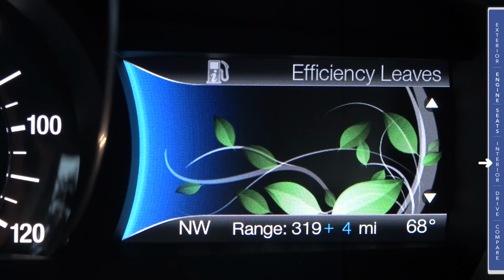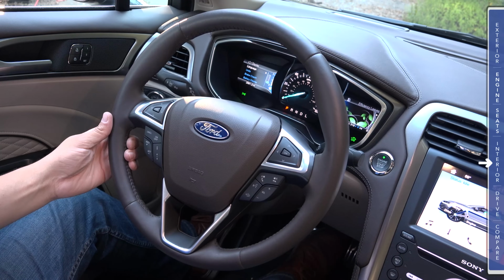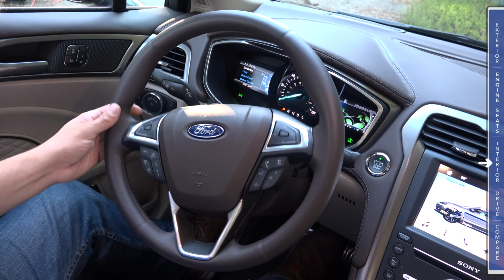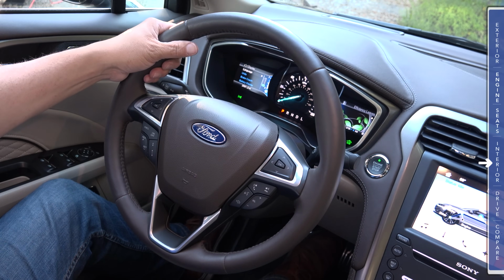In theory, the more efficiently you're driving, the more leaves will grow on this plant. The less efficiently you're driving, leaves will actually start to fall off. The steering wheel is essentially unchanged from the 2016 model year. We have those button modules I showed you earlier and sport grips right above them.